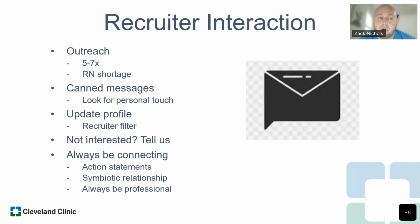So if you're seeing multiple messages come in on our side, that's okay. We're not trying to bug you. Our data tells us it is going to take multiple outreach attempts, because we're in an RN shortage, right? So we understand that you're probably receiving a lot of outreach from hospitals. But in terms of those messages, a key thing I could share with you is to watch out for the canned messages. If you see a message from a recruiter, it should be personalized, all right?